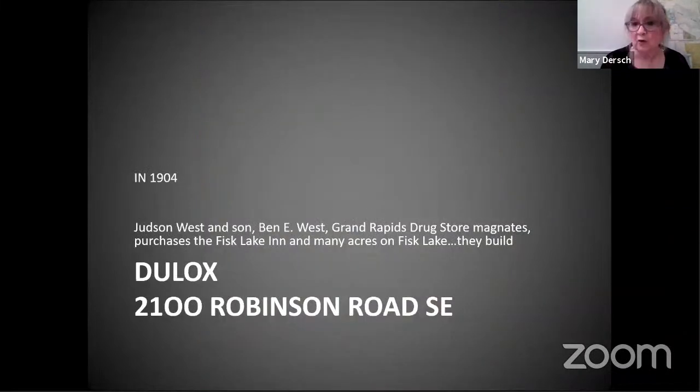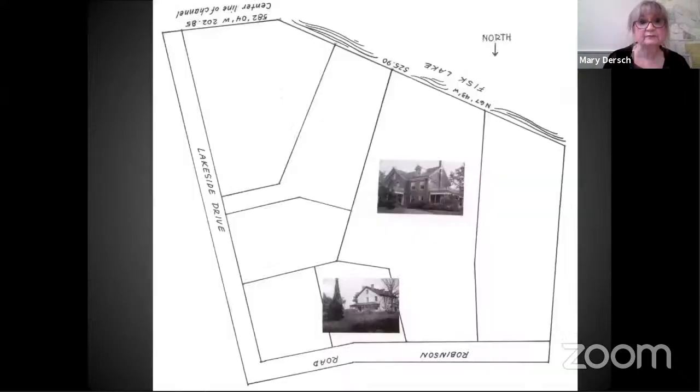In 1904, that Fisk Lake Inn changed hands again. In 1904, Judson West and his son Ben E. West, Grand Rapids drugstore businessmen, purchased that property that has the Fisk Lake Inn on it. And they build a house, and the house address will be 2100 Robinson Road. And it still is 2100 Robinson Road today with an entirely different house. And we'll talk about that.